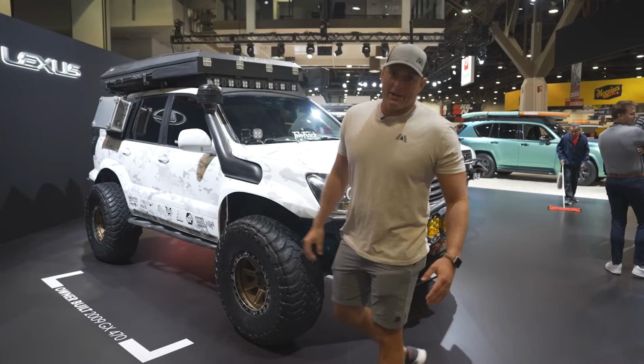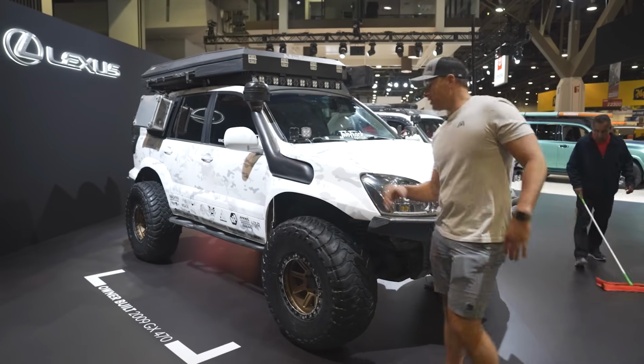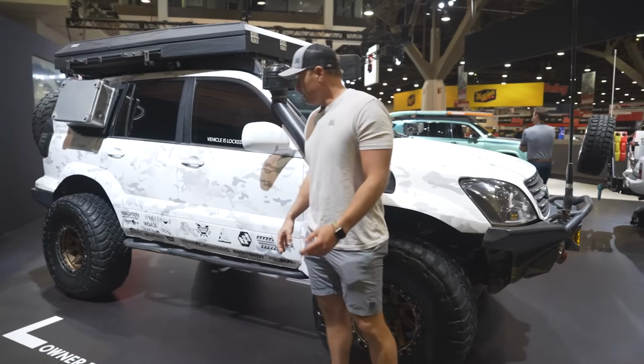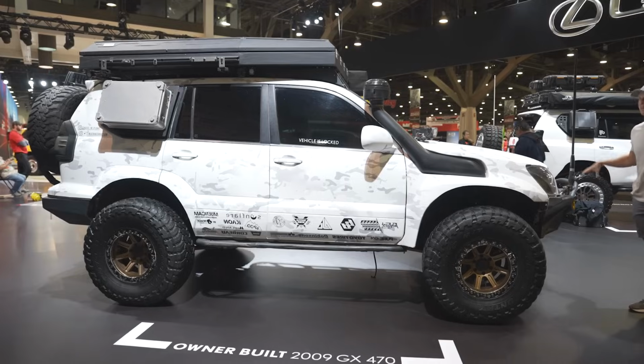Now we're in the Lexus area with a couple different Overland builds. If you're a Lexus fan, falls in the Toyota family. We got this Two-Track Nation build. It's a 2009 GX470 with a ton of aftermarket parts.